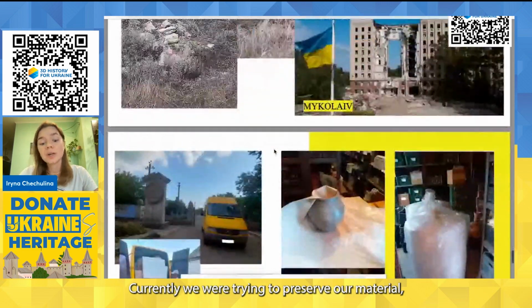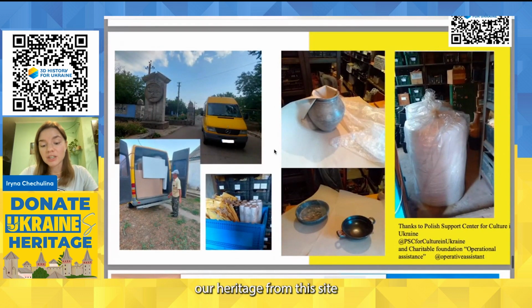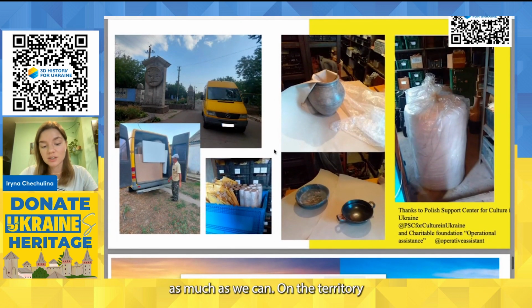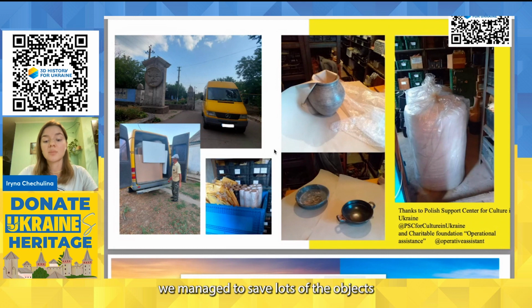Currently we are trying to preserve our material, our heritage from this site, as much as we can. On the territory, we have two big museums, and thanks to our colleagues, we managed to save lots of the objects, and now it's a little bit safer than before. And this is exactly how we can help to save our own heritage, to keep it safe for now and to take care of this material until the next research.